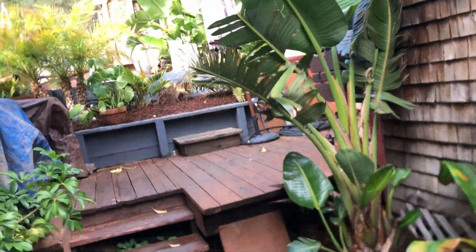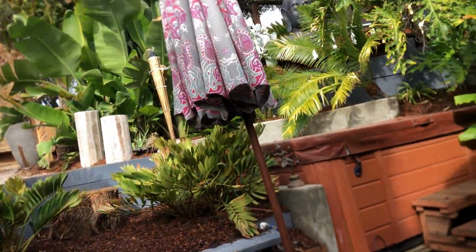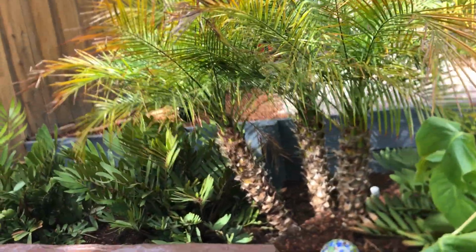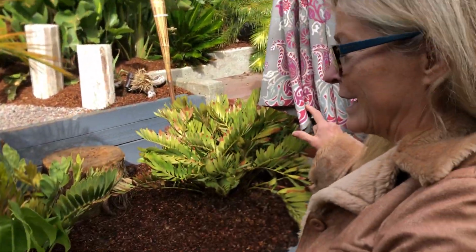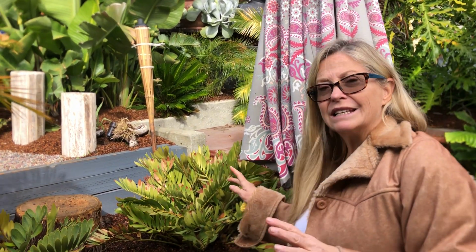Okay, moving right along. Let's see what else is there. More bird of paradise. There's the secret hot tub. Nice. And the triple pygmy palm. Oh, you got cardboard palms. Yeah, those are super exotic. So yeah, I was trying to get some hedge material. This spot is really sunny.